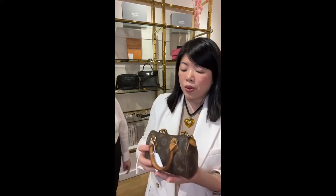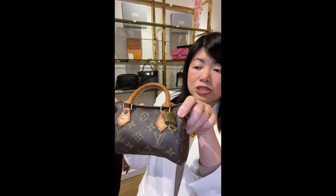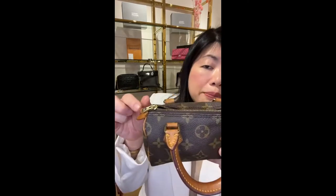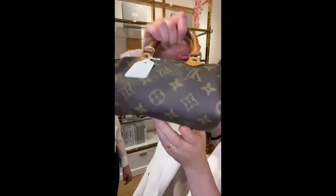So this one comes with its original padlock and key, which is unusual. It also comes with its original dust bag as well. I do need to point out the leather pull tab is missing, but you can still fully close the bag without having to use the pull tab. Overall, it's in good condition.